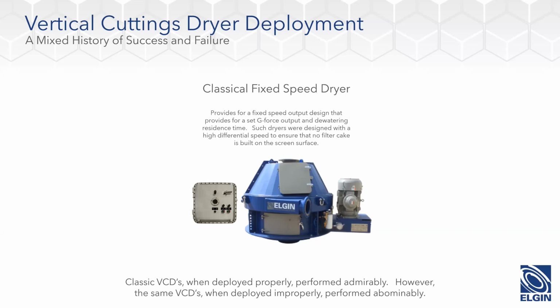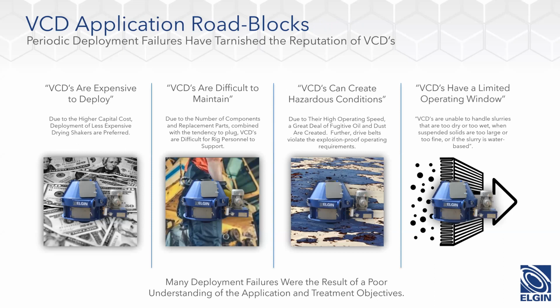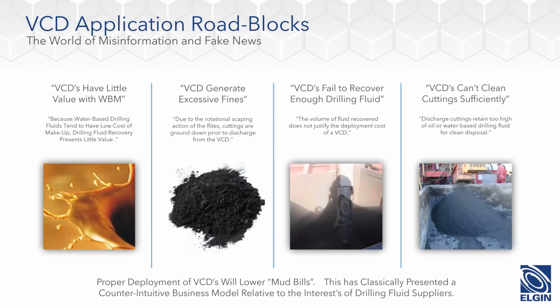And so that's really the nature of what's unfolded in a lot of the markets we've seen over the years, that the deployment of fixed speed dryers in certain applications can actually result in pretty nasty effects. And that's really where we want to talk about some of the meat of what we've been talking about here, the myths and misconceptions of vertical cuttings dryers and how they've evolved. A lot of those periodic deployment failures have indeed tarnished the reputational standing.